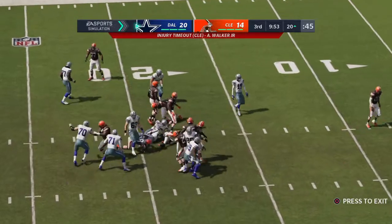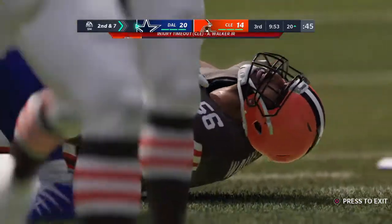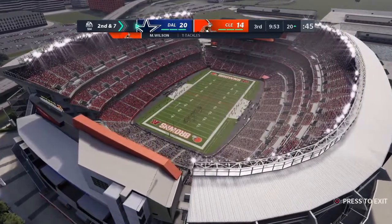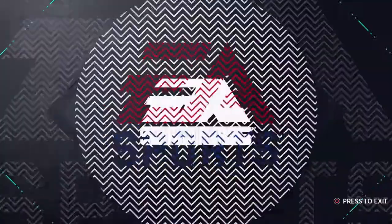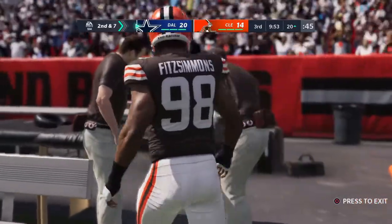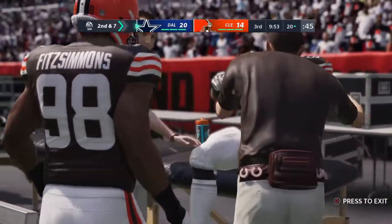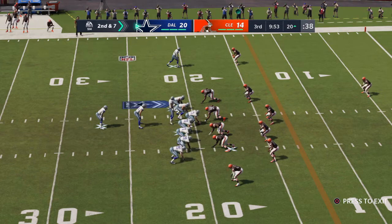Elliott on first down, going to get about 3 before he's taken down. And now timeout is whistled as it appears there's a Brown shaken up on the play. Well, he gets attended to. We'll step aside. 2nd and 7 from the 20.